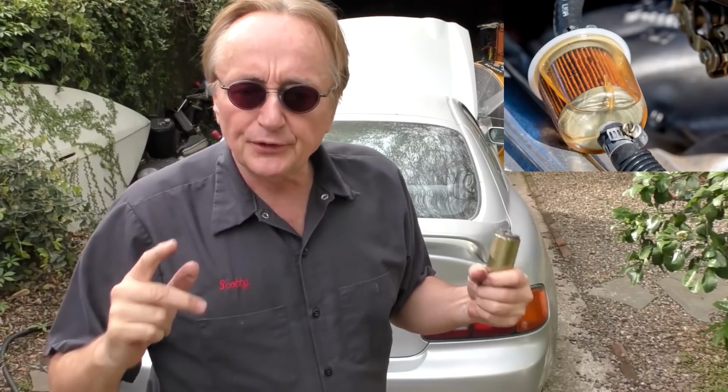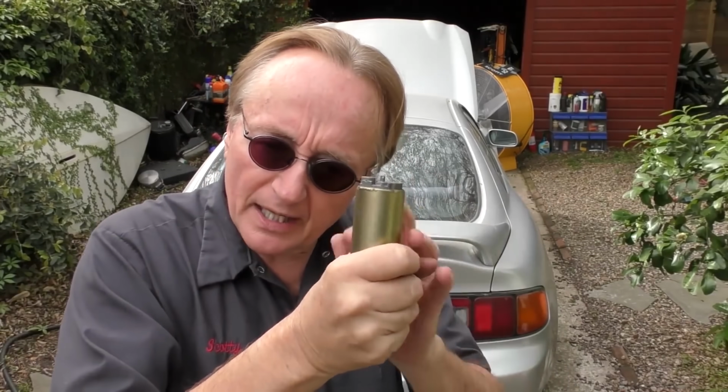And speaking of impurities, you do need to change your fuel filter every now and then. Now, the fuel filter filters impurities from getting into your tiny little fuel injectors. So they're between the pump and the fuel injectors. And what happens is, they get too old and they're filled up with crud. They build up too much back pressure on these pumps. And guess what? Too much back pressure, the pump works harder, it's going to burn out faster.